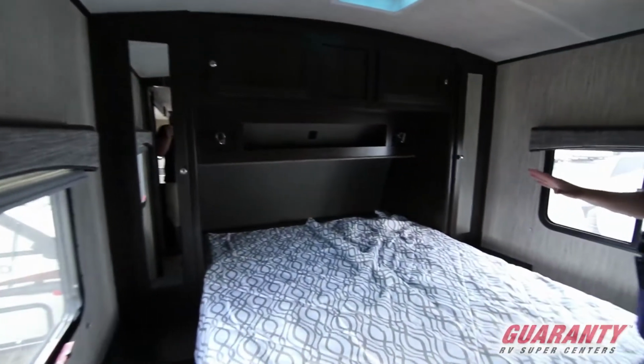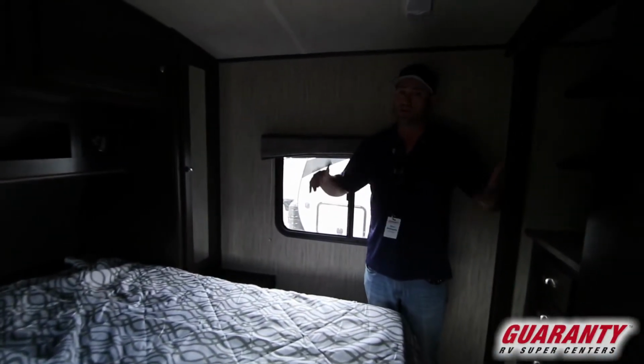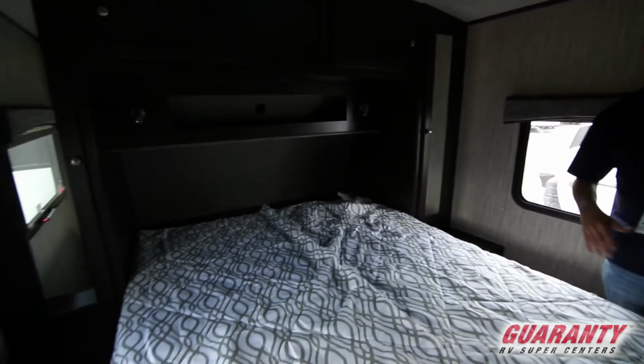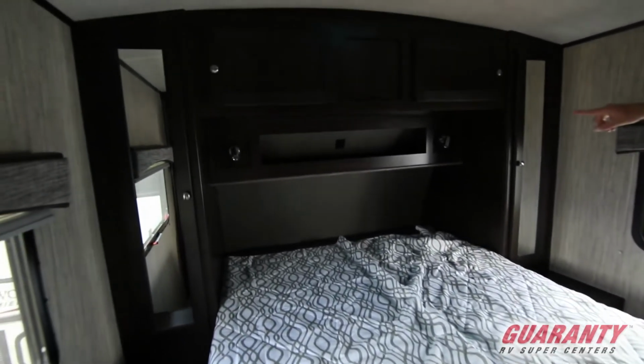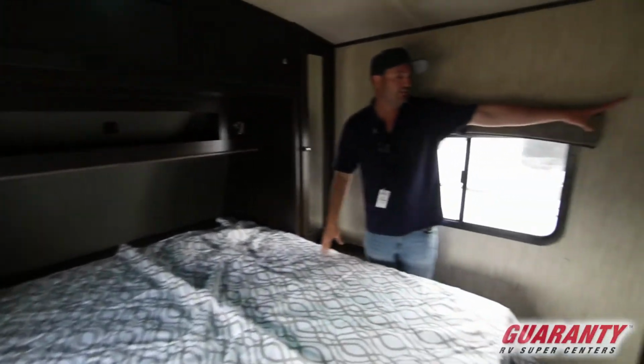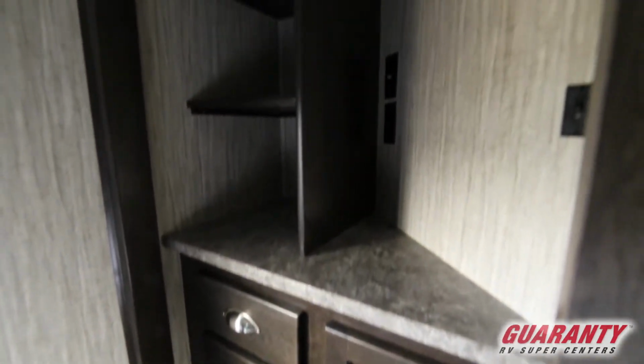Now you got a walk around queen bed, and this isn't an RV queen, this is a real queen. Most trailers in general have a little bit shorter of a mattress in here. 2 tall closets, LED reading lamps with USB ports above the bed, and then you got this little station back in the corner here with a little wardrobe. So it's got dressers, it's got another little closet, some shelves, and a spot to hook up a TV with all your connections and everything in there.